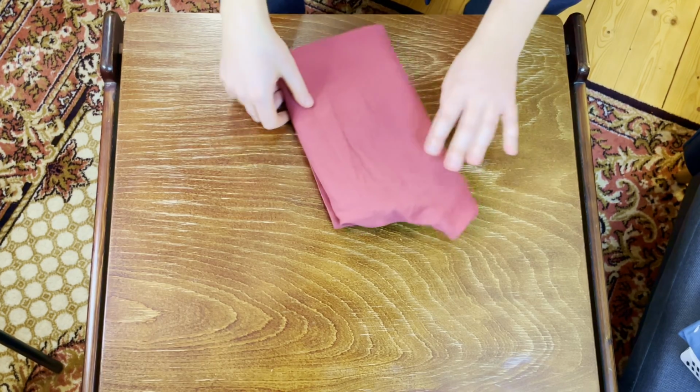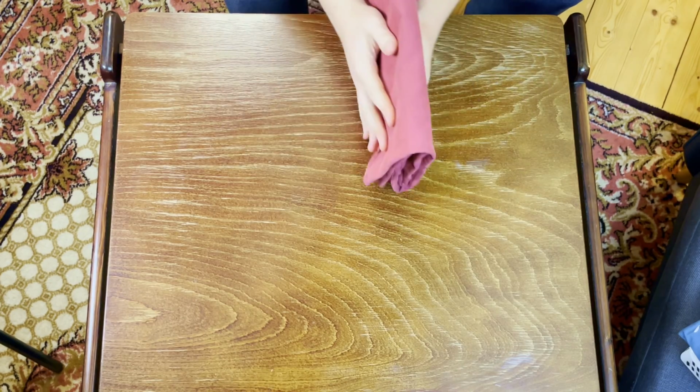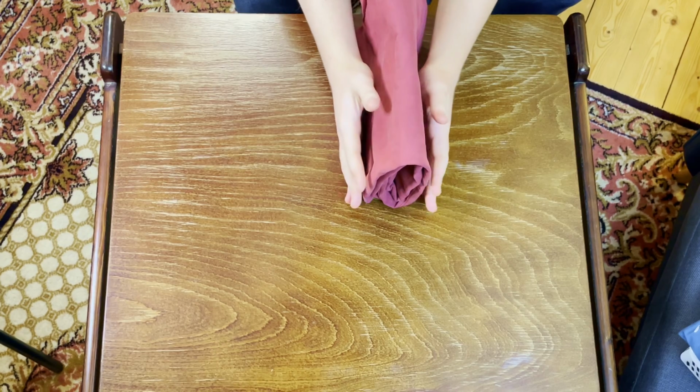Now, of course, you can store them like this too, but it's not as easy to find what you're looking for when they're laying down, because you're going to have to dig through each layer. So if you just place them standing up instead, it's so easy to browse to them quickly, get what you need, and you're good to go. Just stand them up, same as with the shorts. Ta-da!